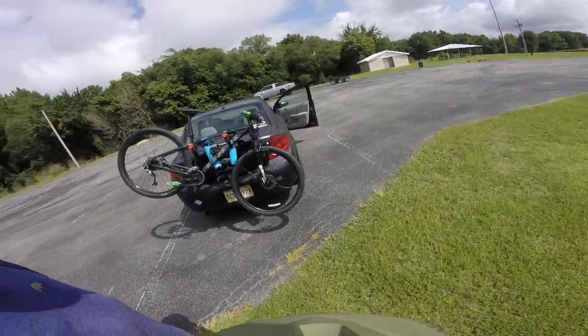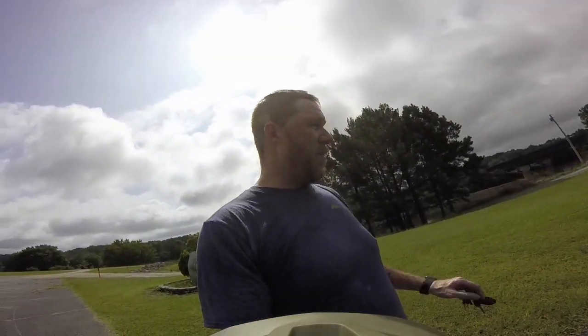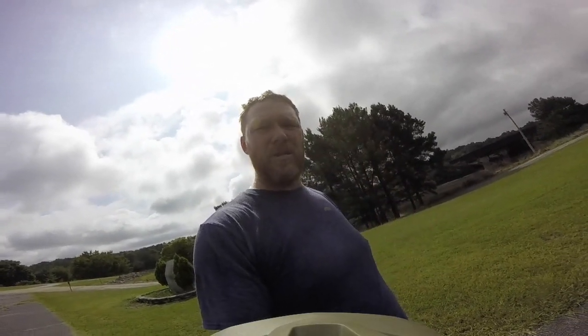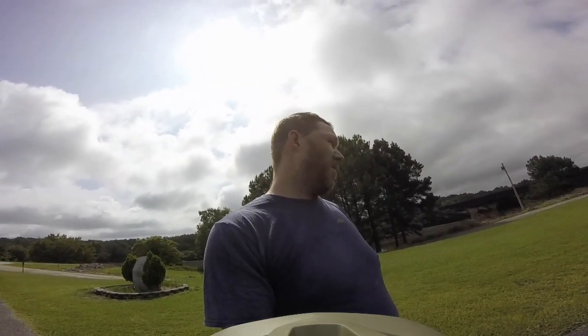This is definitely an easy ride. It was just all flat, so this was not really a technical ride at all. I just wanted to get the Marlin back out here since I just put those RockShox on, just ride it a little bit, make sure that nothing was obviously wrong. So far, it seems like everything's going good.